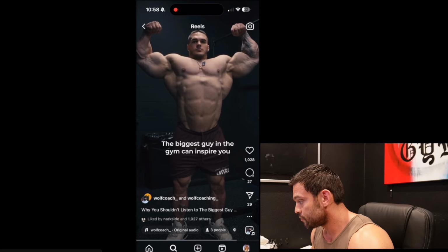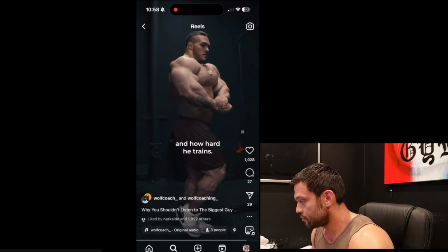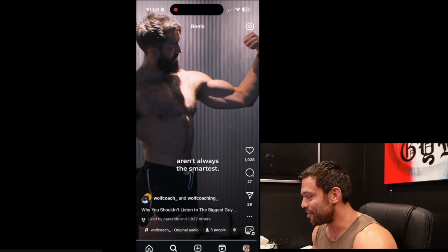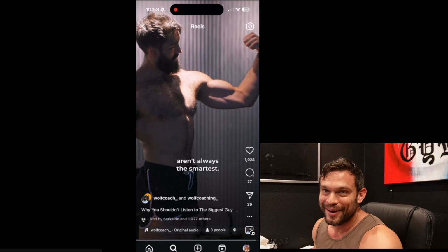Don't get me wrong. The biggest guy in the gym can inspire you on account of how big he is and how hard he trains. But the biggest guys in the room aren't always the smartest. And then he puts himself there, aren't always the smartest. It's give yourself the best goon lighting so it looks like you have an arm, and talk about how smart you are. I mean, come on, bro.